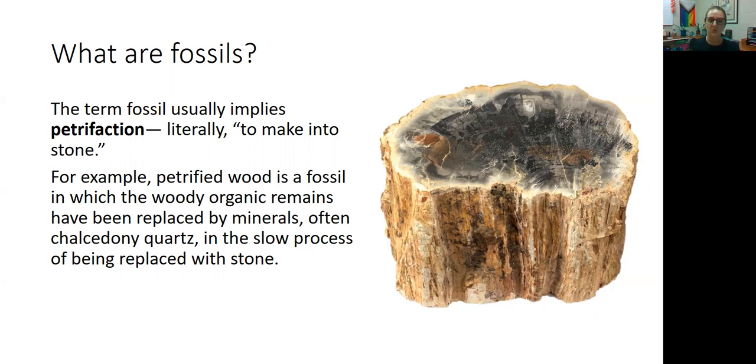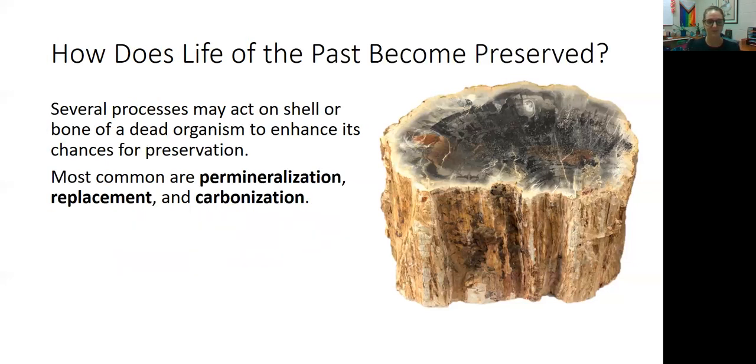So for example, petrified wood is a fossil in which the woody organic parts of a tree have become completely replaced with geologic minerals, such as chalcedony quartz. Right? It's very slow, but the tree itself turns to stone. So that's one way it can happen, and that's often the way people think of, right? The soft organic parts or the bone or the wood physically turns into stone as the organic compounds become replaced with minerals. However, this isn't the only way that fossils can be preserved and what can make up fossils.